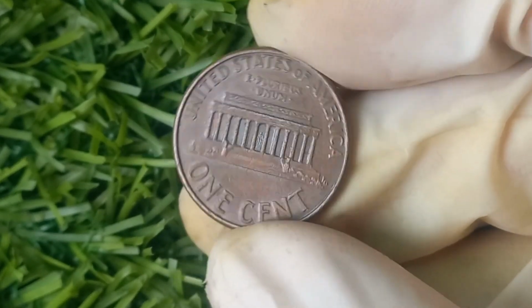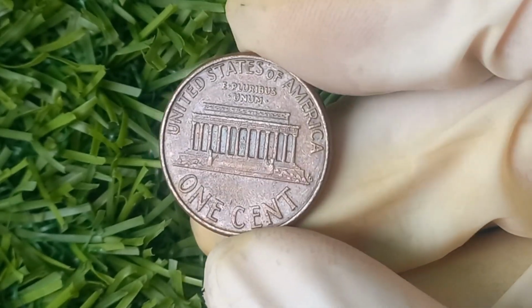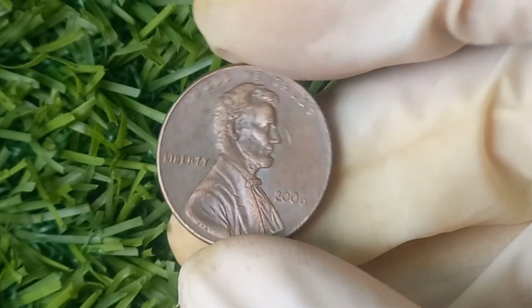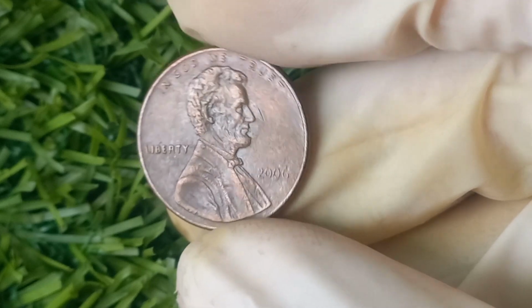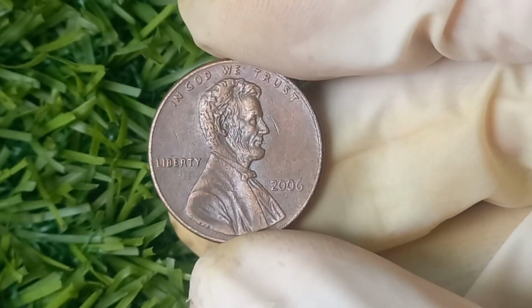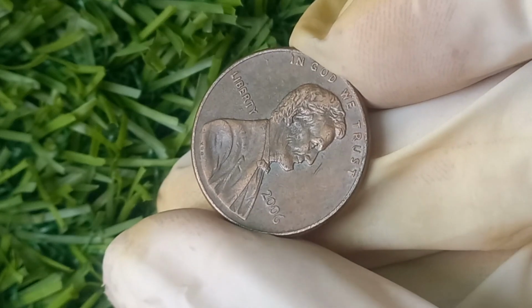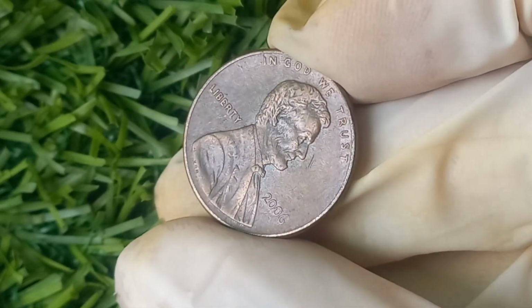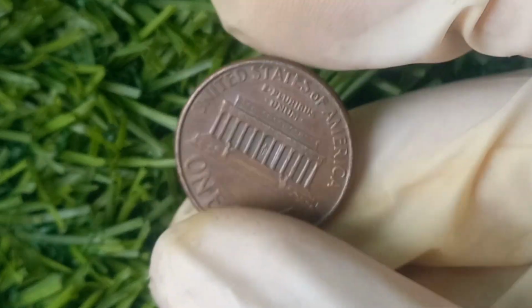Most pennies from that year will have the D mint mark, from the Denver Mint, or the P for Philadelphia. But the key to this rare find is the lack of any mint mark at all. Next, use a magnifying glass or a jeweler's loupe to inspect the details. The penny should still look crisp and clear. If it's worn down or damaged, its value could significantly drop. So, condition is key.